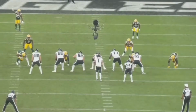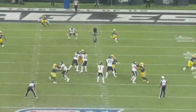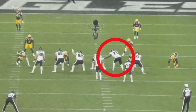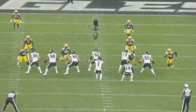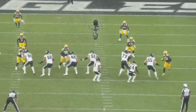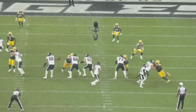Here he's working again against Kenny Clark. He's going to be able to stuff him. You see he's able to anchor down. Becton's going to be able to get a quick punch on Clark. As you see, he's able to get a nice quick punch to the chest. Lands well, lands inside. From here, he's going to start to grip it and try to lift Clark up in the air and take away some of his momentum.